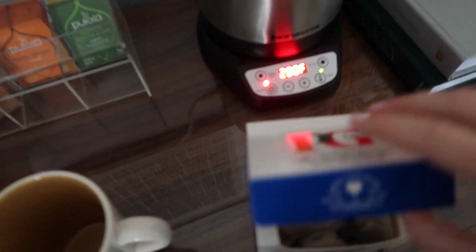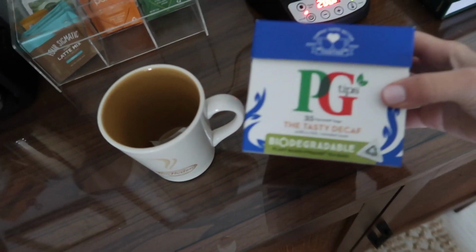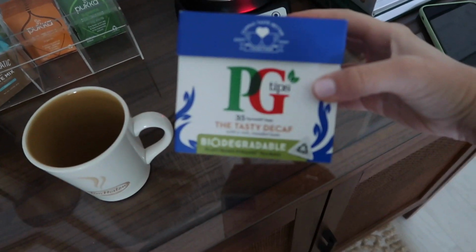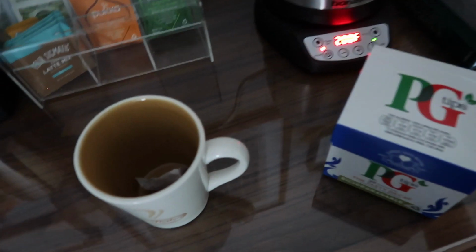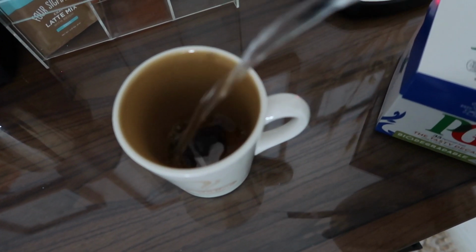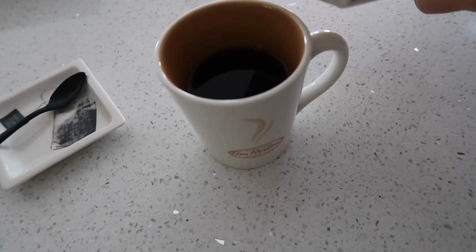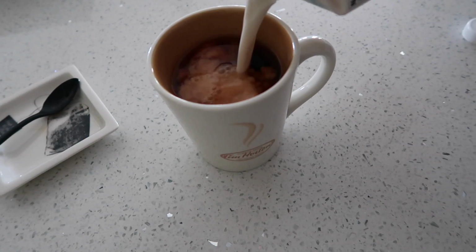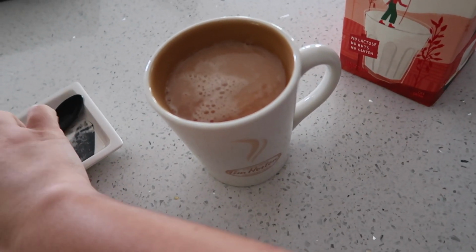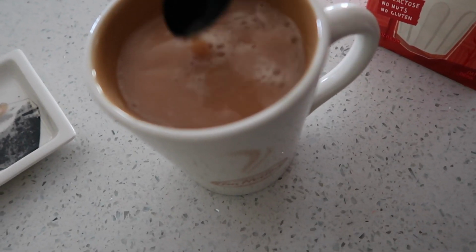Okay, the kettle is ready. This morning I'm just going for some PG Tips, the tasty decaf, because yes, even tea can make me really jittery if it's caffeinated. I'm very sensitive. Okay, we're gonna let that steep for 2 minutes. Just adding a big old splash of oat milk. I just judge it by the color, you know? So I think that's about perfect.